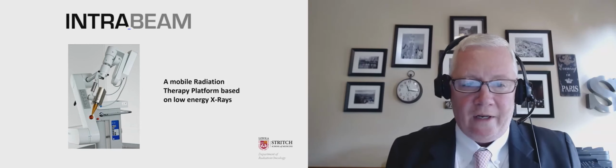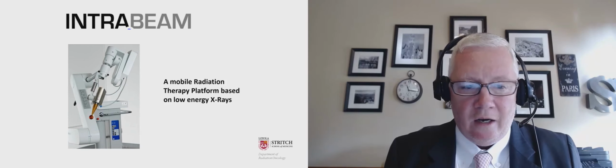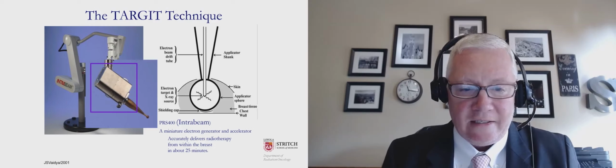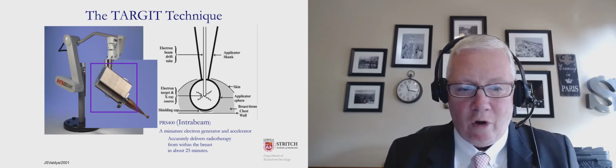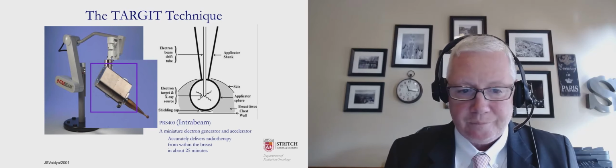It is a mobile radiation therapy platform based on low-energy X-rays. This area here is where the radiation comes out in this little ball, and we'll talk a little bit about this. Again, this is the target technique. The radiation is delivered from that area in the box and delivered to the ball that gets placed into the area where the lumpectomy is done.